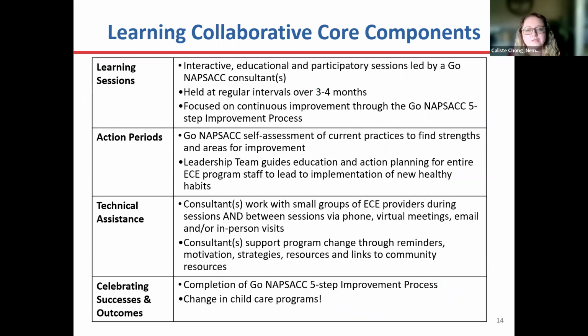So here are the Learning Collaborative core components, and we'll start with learning sessions. All of the learning sessions in the Better Together curriculum are very interactive, and they provide a lot of opportunities for participants to engage in the sessions through discussions, time for networking, connecting providers with local resources and service providers, and also many physical activity breaks throughout the learning sessions as well.